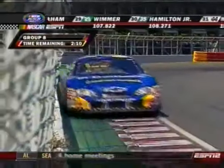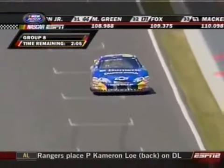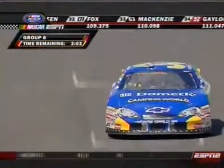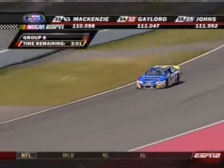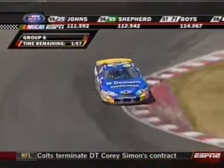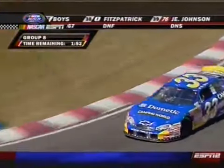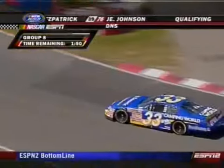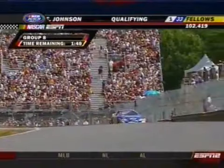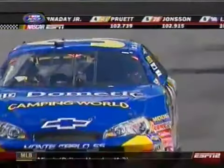When last we saw Ron Fellows, he set fast time, then blew through turns 1 and 2, so he had to come all the way back around, start another time lap, which he just finished right there. Did he improve his time? No, a little bit slower, but still on the pole for Ron Fellows by 0.005 of a second over Boris Said. And there's only 1 group to go, so he only has to worry about 4 more cars. Looks like Ron has called it a day. So Fellows on the pole right now with 1 group to go.